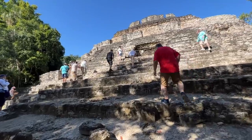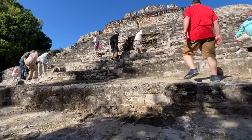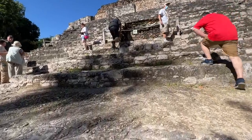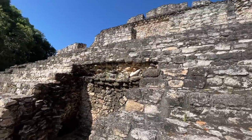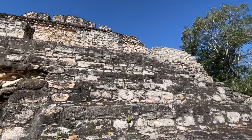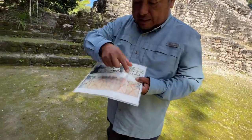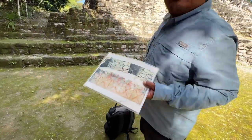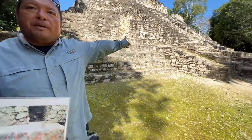All right, you guys, I got to pay attention to what I'm doing, so forgive the camera work at this moment. She takes good pictures. This is what they found right there. Why I took the pictures? Because, friends, it was open.